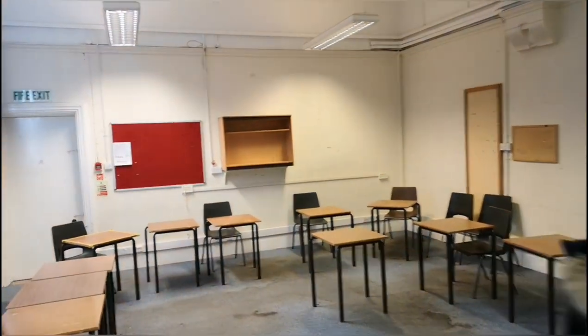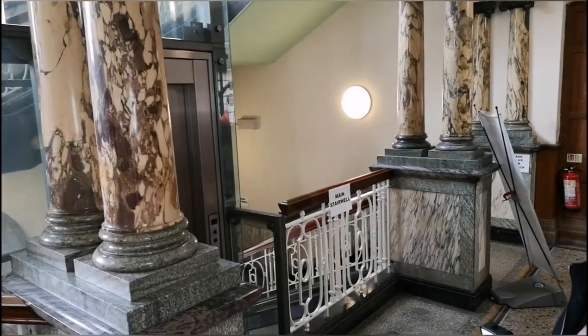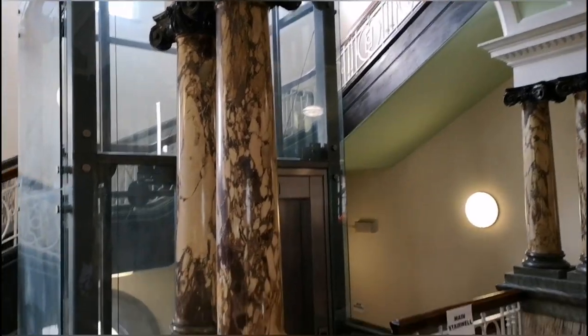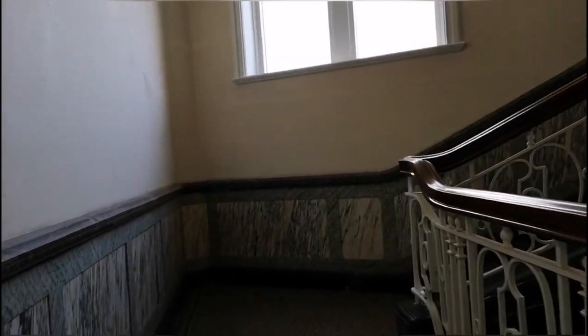I bet you get the heat in the office in the summer there. Like I say, another room. So I think we're going to head upstairs and look at the fantastic marble. I think I've said it earlier on. Absolutely stunning. I mean, you see it all the way up the stairwell as well. We're going to head upstairs now, see where we end up.